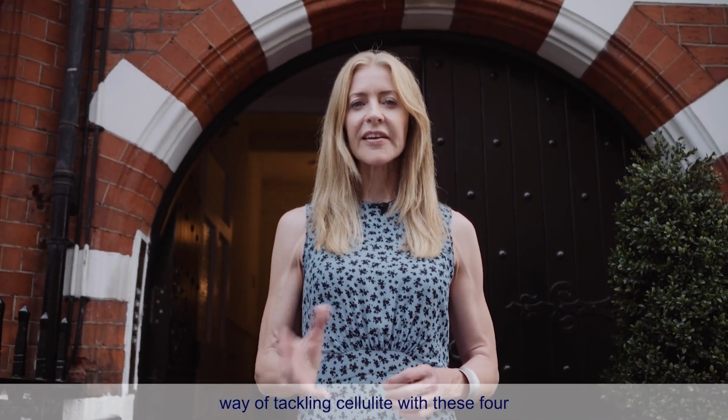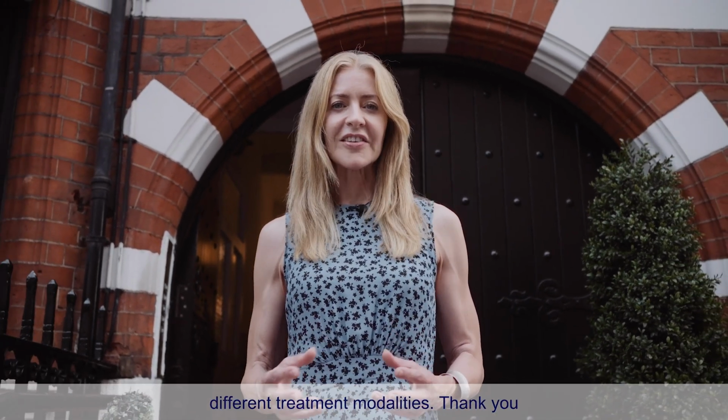So that was Cellution, a really innovative way of tackling cellulite with these 4 different treatment modalities.